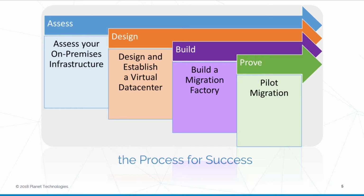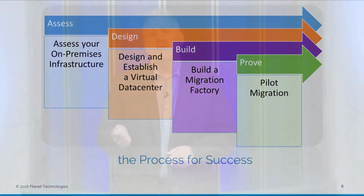And then finally is actually doing a proof of concept, a pilot, that enables us to go ahead and prove all of the decision points that we've made in the previous sessions for design and for our build.